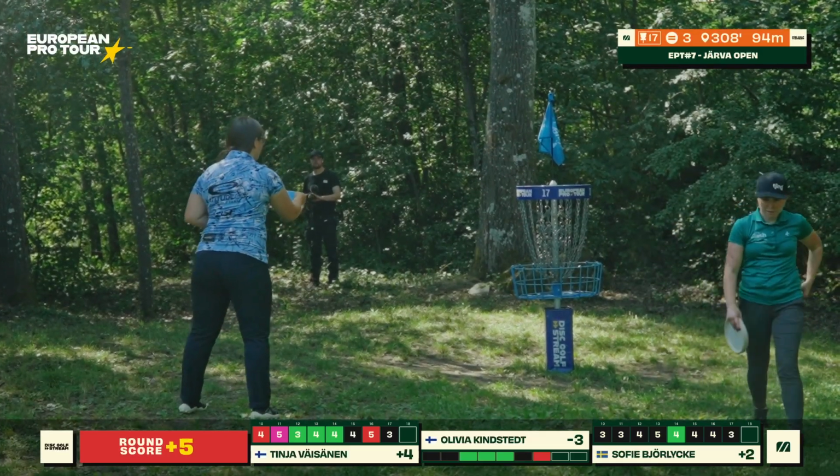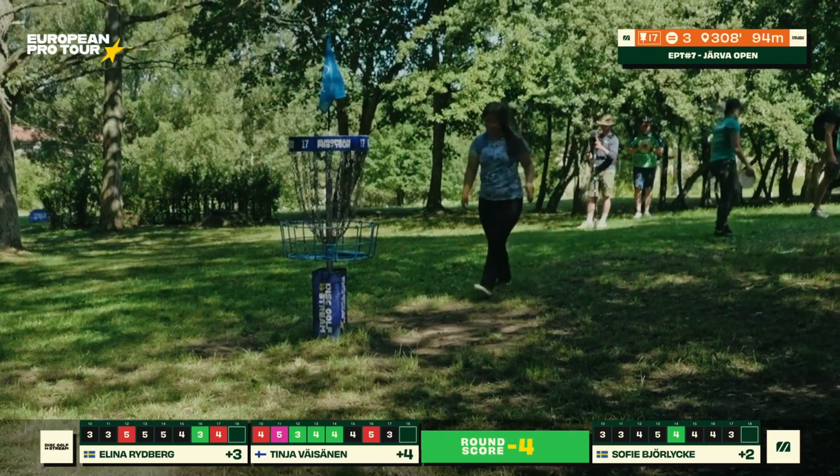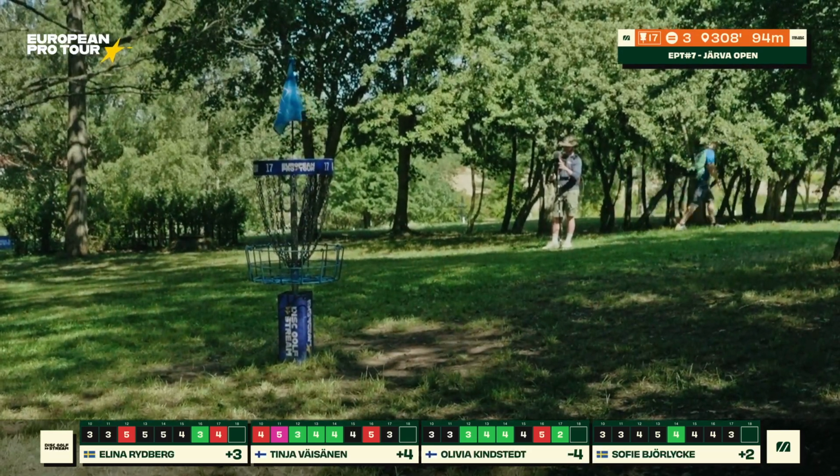Olivia here for birdie. Just the second birdie of the day on this one. And moves her to 4 down on the round and for the event, way out in front.